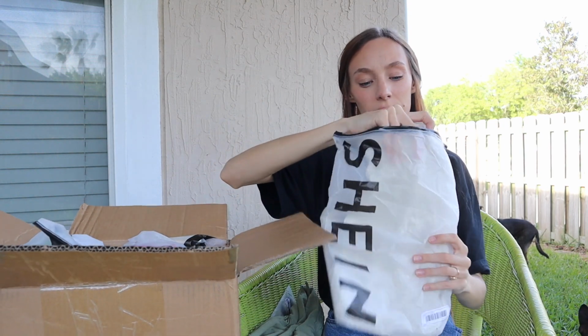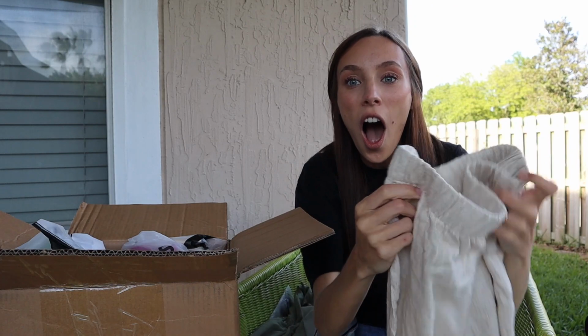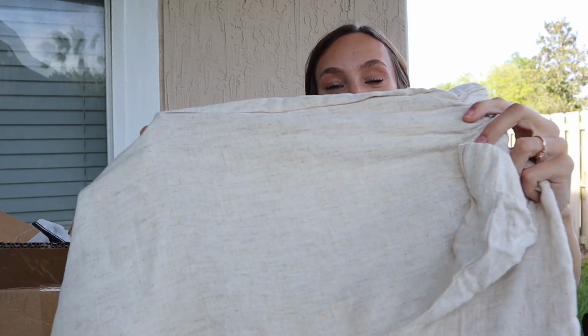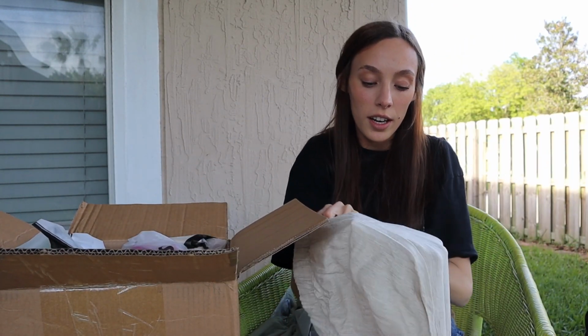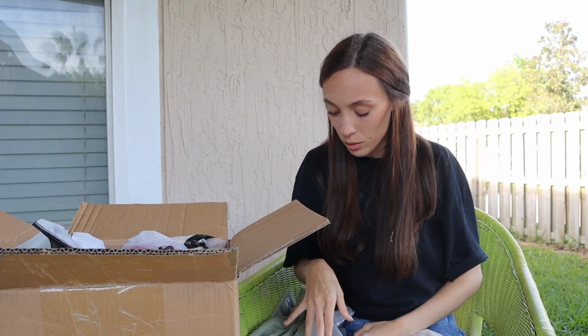I don't know what this is either. These are so good. Okay, I don't know if you can see the material of it. The material is so good. It's not even that see-through. Like, you can tell that you don't want to wear hot pink underwear while you're wearing it.